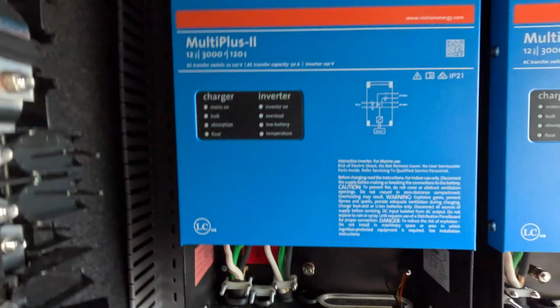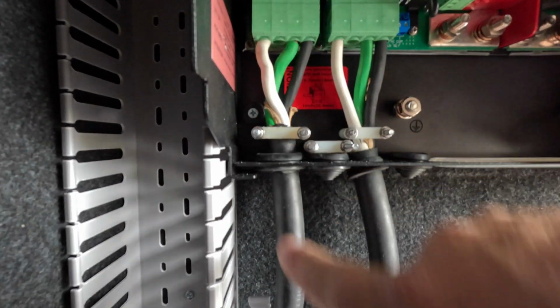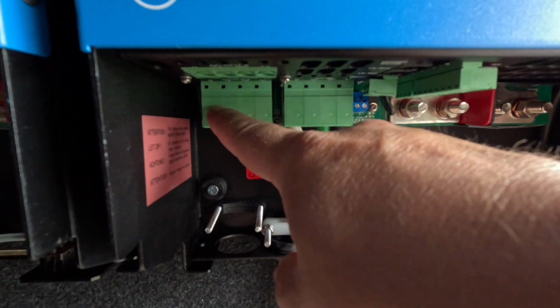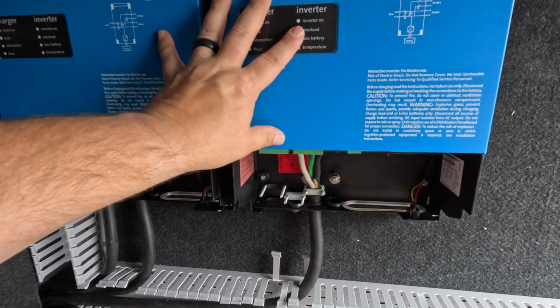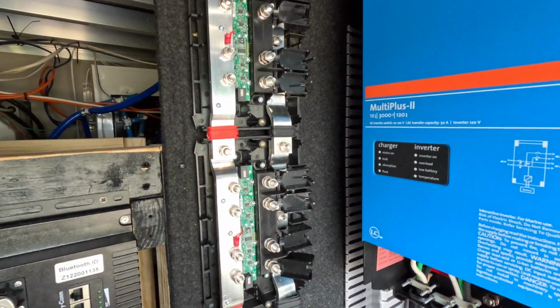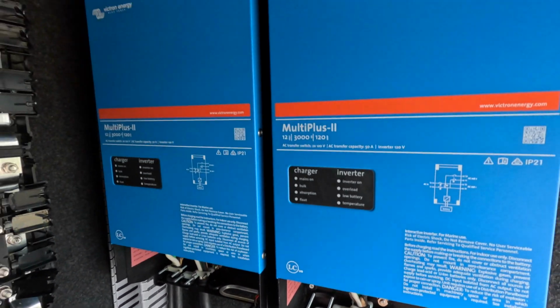All right, so this is Multi-Plus 1. So I got the lines coming in and then the lines going out, AC. This line is AC coming in. Now I'm doing the out. And then what I need to do is run battery to those off of the Lynx distributor here, and then connect the batteries to the Lynx distributor, and then we have power going through the new inverters.